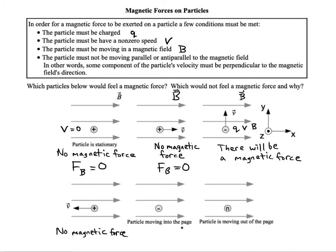What if our particle is moving into the page? Would that count? Would there be a magnetic force in that case? There actually would be. Because if we're moving in the negative z direction, our velocity vector is in the negative k hat direction. Our B is in the positive i hat direction. And we see that i hat and negative k hat would definitely be 90 degrees perpendicular to each other.